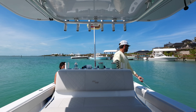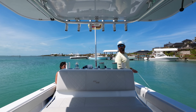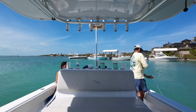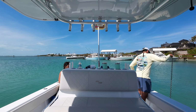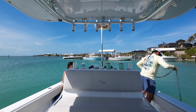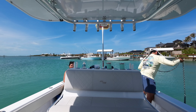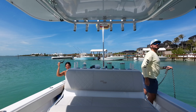That way I'm not hitting anything. I don't have to actively drive the boat while also pulling the anchor. And it's just a really easy way to do this. And so you can see here, I got the boat right to the anchor, pulled the anchor up, and there's a little bit of sand on it because this bottom here, it's all sand and grass. And so just dunk it in the water a couple times to clean that off, and off we go.